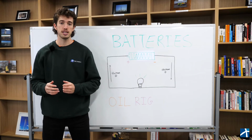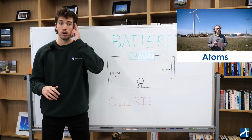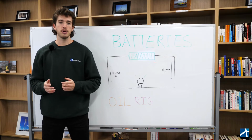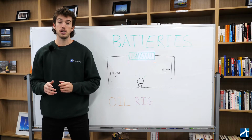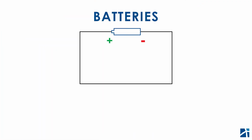A charged atom is an atom with an imbalanced number of protons and electrons. Charged atoms are also known as ions. For a refresher on charge, take a look at our previous Science Short on atoms. Now that we have a general idea about how a battery is set up, let's dive deeper into how a battery actually operates. Batteries function by way of chemical processes, and as with all things related to chemistry, reactions are key to the function of a battery.